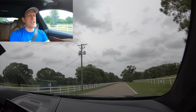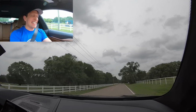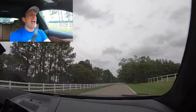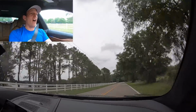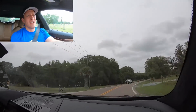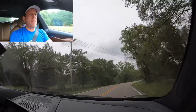All right, guys, another acceleration test from a dead stop. Here we go, on throttle. Jeez, the sound, that V8. It shifts so fast when you hit the paddle. Wow. On the brakes, those massive rotors, those massive calipers. Oh my God. I'm gonna shut up a little bit here.